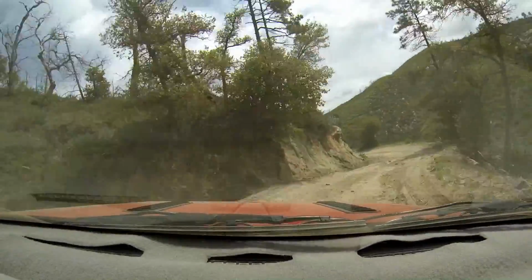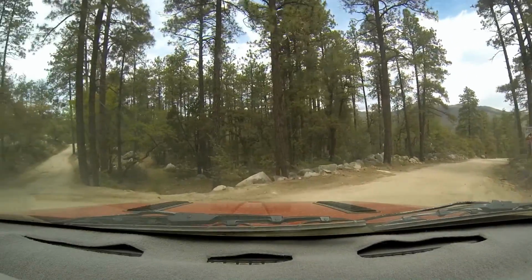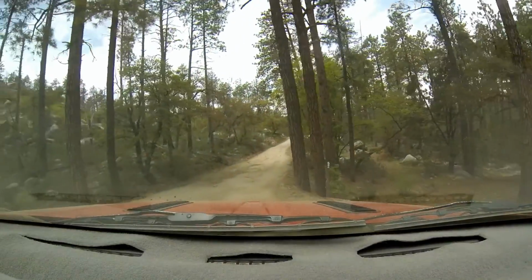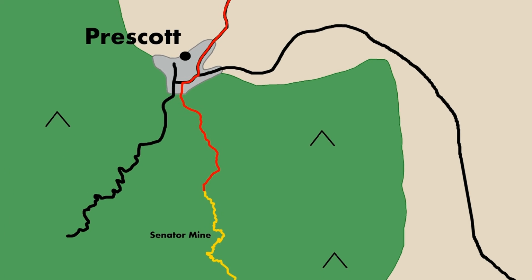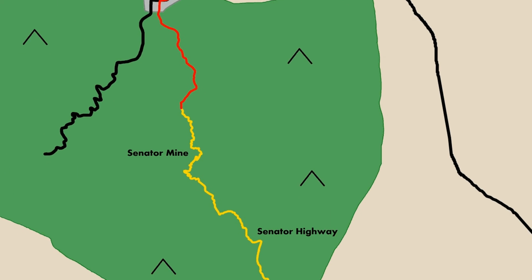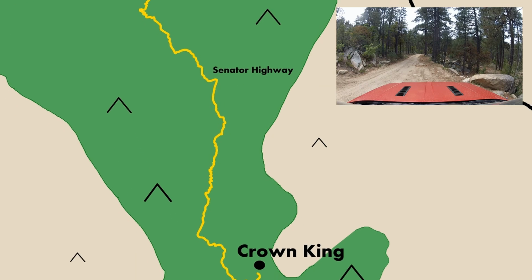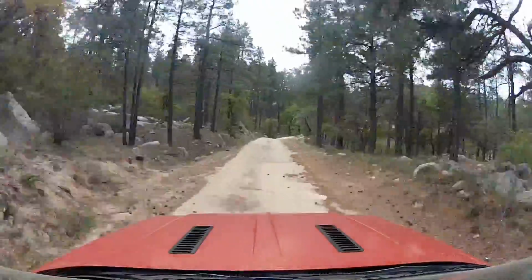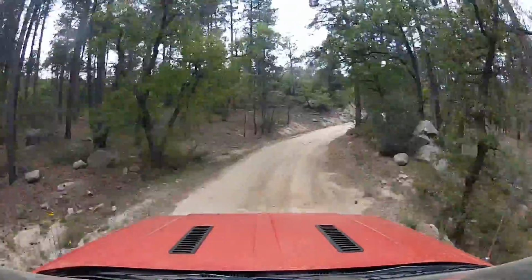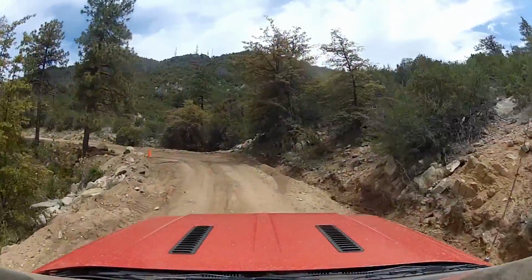We took the 6-mile side trip back to the main road where we continued left onto Senator Highway. Senator Highway was built in 1866 and connected the well-to-do town of Prescott to the numerous mines to the south, including Crown King. Today, it would bring us 37 miles from the heart of the Bradshaw Mountains into Prescott. The road quickly leaves Crown King and passes underneath the towering and aptly named Towers Mountain.